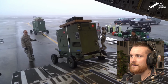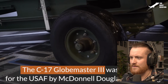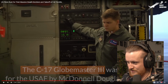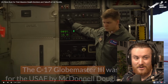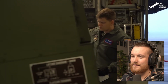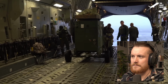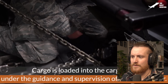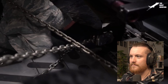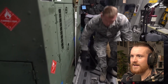What's this loading in here? What is that? The C17 Globemaster 3 was created for the US Air Force by McDonnell Douglas. That's a Scottish name if you ever heard one, isn't it? McDonnell Douglas and Boeing. Interesting. Not really sure what's going on there. Cargo is loaded into the cargo bay under the supervision of the Loadmaster. That's your name, the Loadmaster.